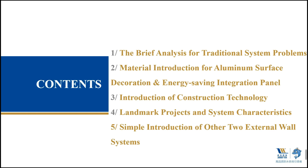My PowerPoint will be classified into 5 parts. The first part will be a simple analysis of the traditional external wall system. The second part will be the material introduction of the aluminum surface decoration and energy-saving integration panel. In the third part, there will be the explanation of application methods. In the fourth part, we will analyze the advantages and characteristics of Joaboa Tech's aluminum surface external wall system, together with the landmark projects that have used it. In the final part, I will give a simple introduction of the other 2 kinds of external wall system.